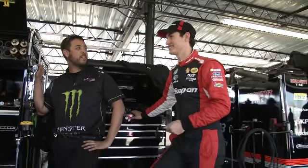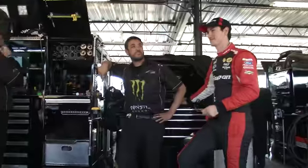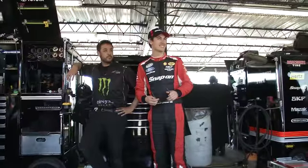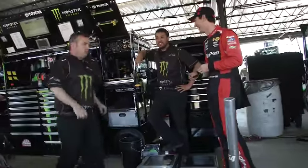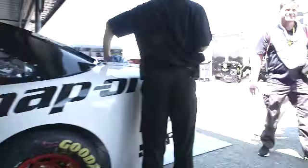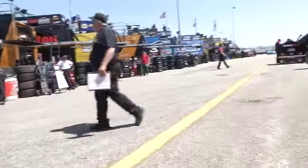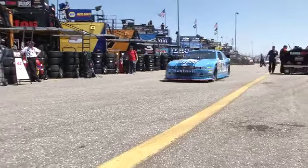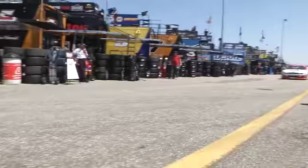It's a short week for these guys, and there's that sound. Engines firing up. The 9 of Chase Elliott is rolling out right now, rolling out of his garage stall, which means that these guys are getting ready to go onto the track for practice. Ready to go green here for practice. Joey walking out to go check on some stuff. There's the 60 of Chris Buescher heading out. 16 of Ryan Reed.